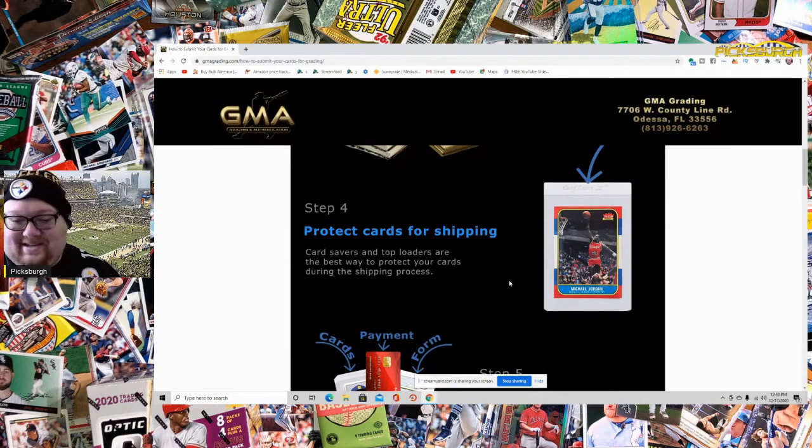Essentially what they're talking about here is either card savers or top loaders, which these are here. Card savers are always better because they can't move around, whereas top loaders, sometimes they can slide around inside the case. That's why they prefer the card savers: it's harder for the cards to get damaged once protected in those, because it holds them in and doesn't allow any part of the card to touch any part of the sides of the card saver. So you want to protect your cards for shipping.